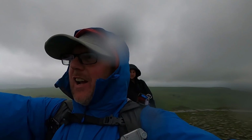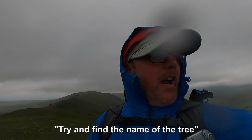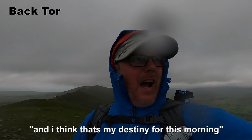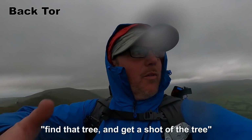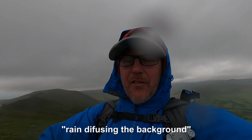But yeah, just being out in this, just being out seeing this scenery, I'm going to head that way, try and find the tree. Not sure what it's called, but I'll find out for you and put it up on the screen. I think that's my destiny for this morning, find that tree and try and get a shot of the tree with all the big heavy sky and rain sort of diffusing the background.